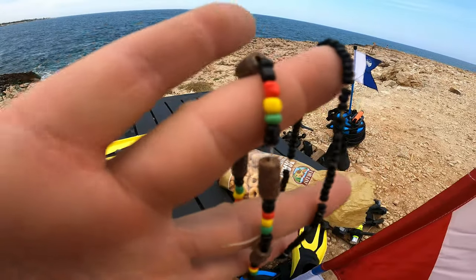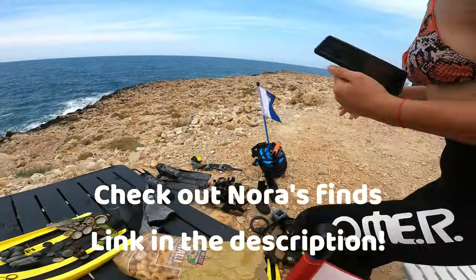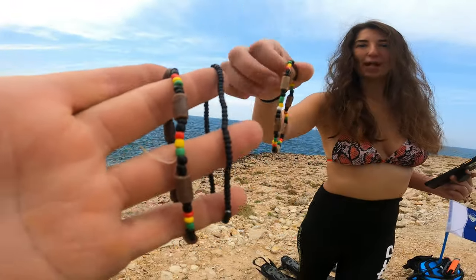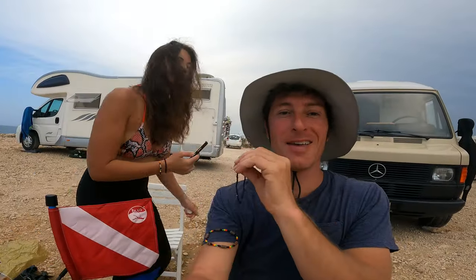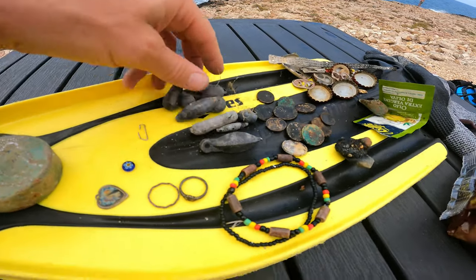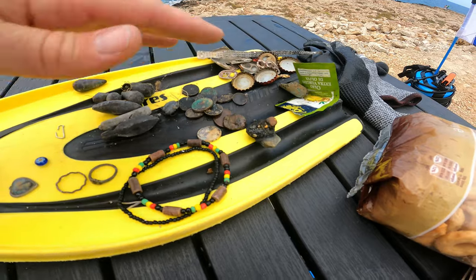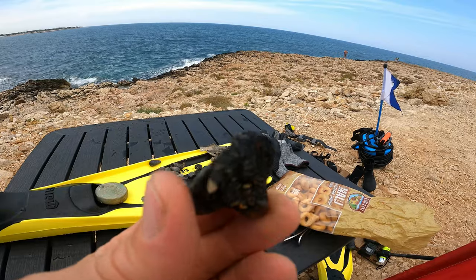Nora found one of the 3 colored ones, the Jamaican flag ones. Nora found the other one. Let me show you. We found both in the same diving area. Probably the same guy or 2 people had the same 2 of these bracelets. Then we have a bunch of fishing sinkers, around I don't know, 10. Then a few coins, also around 10 coins. This one is very old, it's impossible to tell. The others are all euro. And then we have this, which may or may not be a coin cookie.